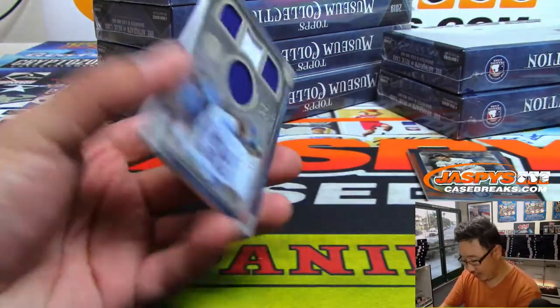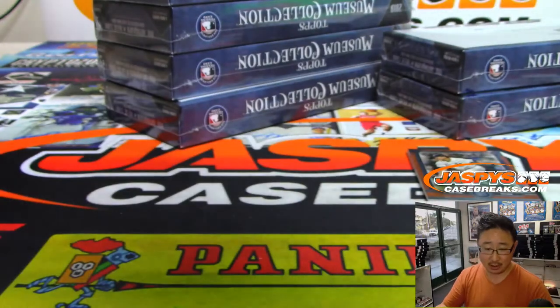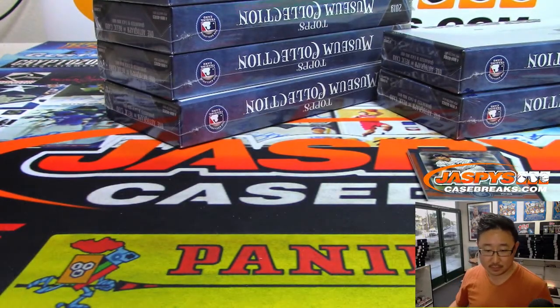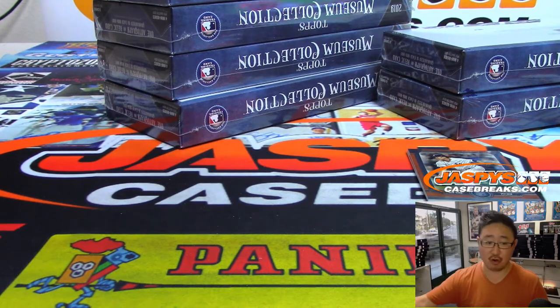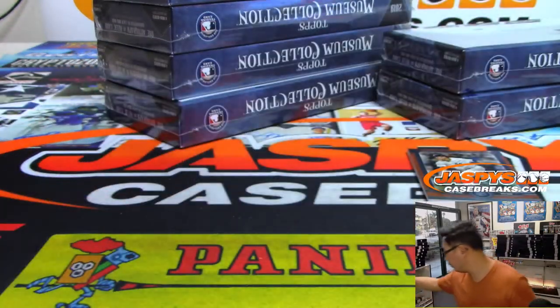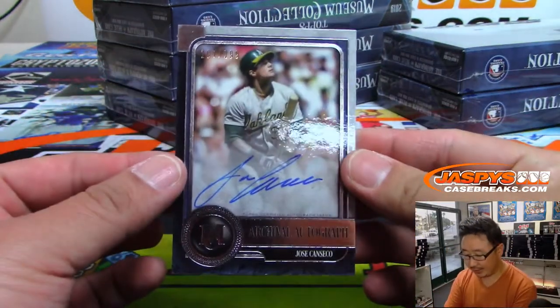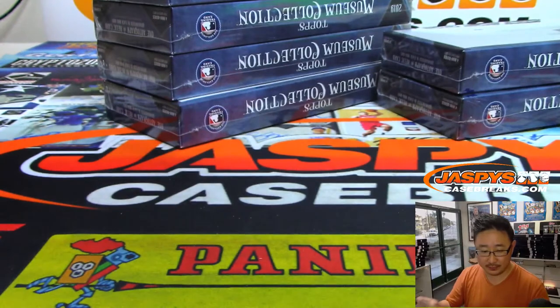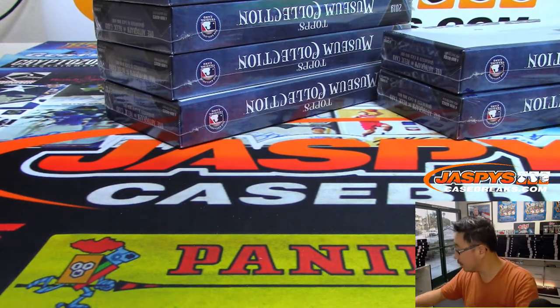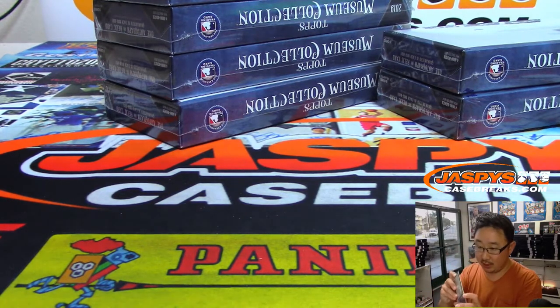What do you got behind Strasburg? Behind Strasburg is Jason Hayward. 44/99 two-color quad relic. Number 44 on that Cubs list is Shane, one of his last bought Mojo numbers. And Tanaka behind him is Jose Canseco, 107/299. Richard Zitterman with the Athletics.